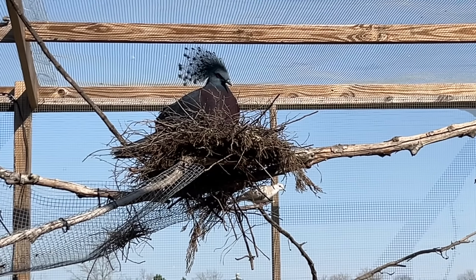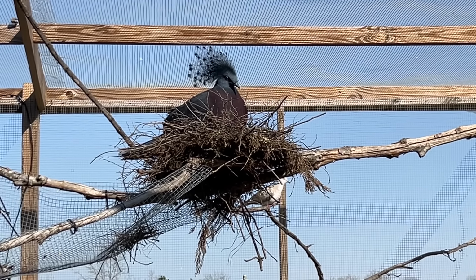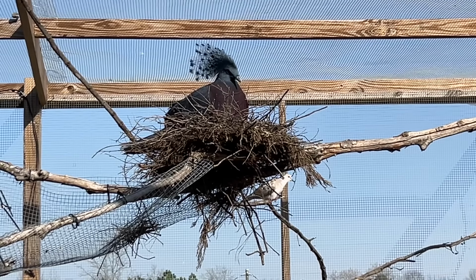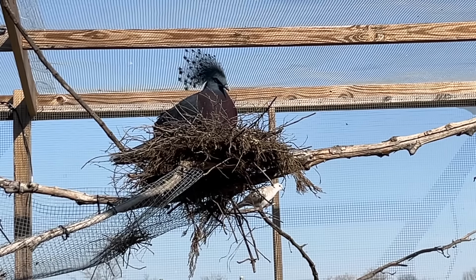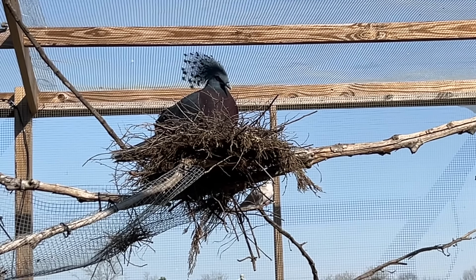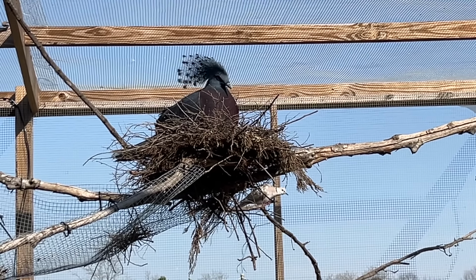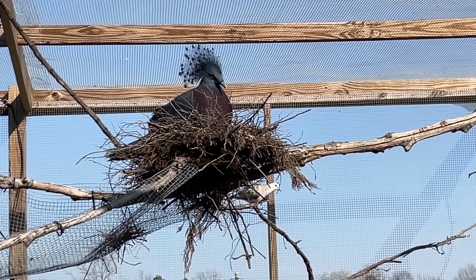So let me show y'all what's going on. I'm sitting on a bench that's kind of at the door. I'm zoomed in a little bit, but this is probably 12 foot away from me. And you can see this is the second nest that was built last year. This is the one that we thought that she was going to lay in, and it didn't happen. So who is this? Is this him or is this her?